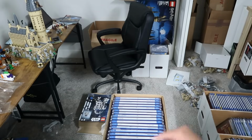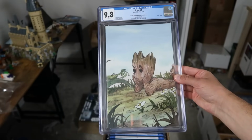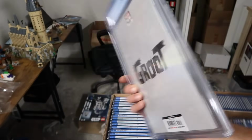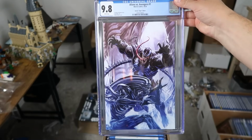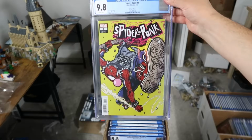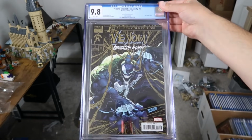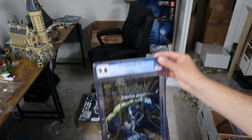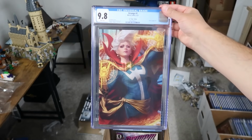All right, these books came in a trade I did for an Amazing Spider-Man 5 and a 9.0. How adorable is this? Second printing, Peach Momoko Groot number 1. High ratio incentive for Aliens vs. Avengers, featuring this awesome artwork by Mark Brooks. Spider-Punk variant edition. Venom Separation Anxiety, homaging the gold Spider-Man 1 from 1990, absolutely epic, high ratio incentive. Strange number 1, I believe it's a 1 in 200?